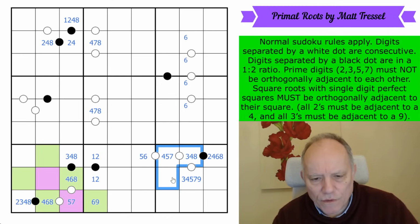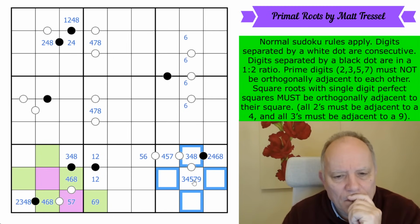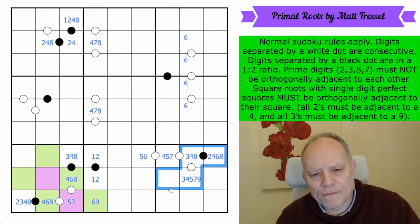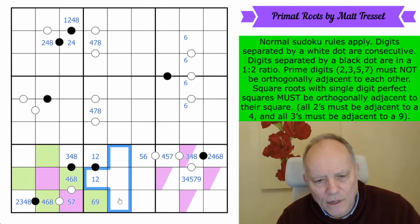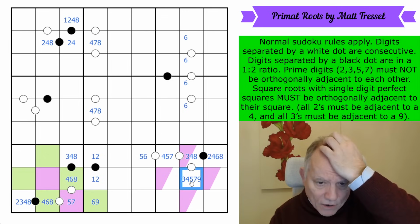Now, if this was, oh no, it's 2, 3, 5, 7, isn't it? That would have to be a 3. So I'm picturing this as the prime pattern in these two, one of which is going to provide the prime diamond pattern. If it was here, this is a 3. You've got 2, 3, 5, 7. This is a 4. That doesn't work, does it? We can't have 4 there and 3 there, because that would have to be 2.